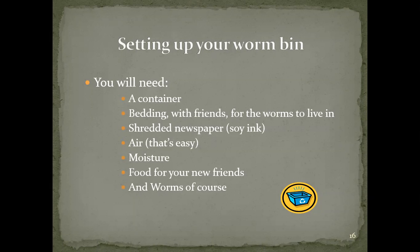You're not only going to have worms, you're going to have good bacteria, and you're going to have little things like springtails. They stay in there. Don't worry, they're not going to come out and get you, but you need those little guys and those microbes to start the breakdown process.